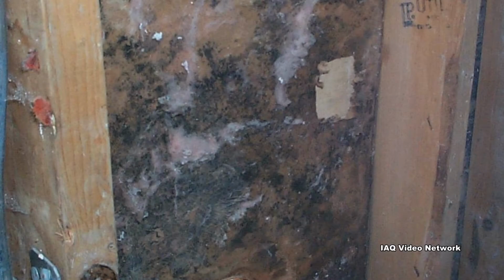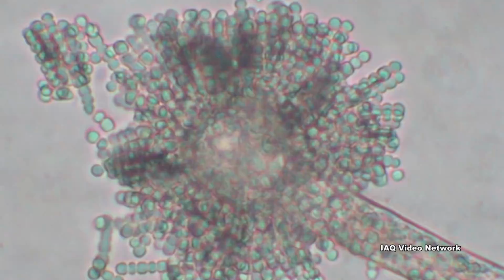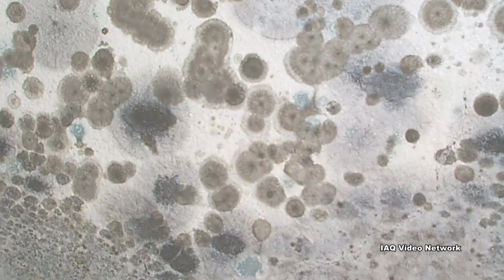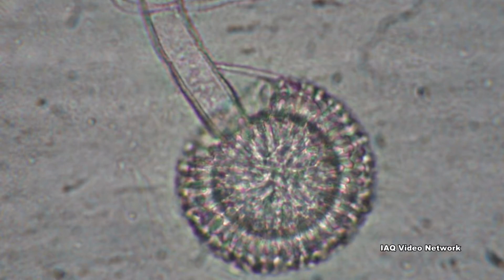In fact, mold can begin to grow in as short as 48 hours, and the presence of elevated levels of mold will impact the building's indoor air quality. Exposure can cause everything from allergies and hypersensitivity pneumonitis to triggering asthma in those with the condition. Some types of mold can even cause infections in people with a weakened immune system.